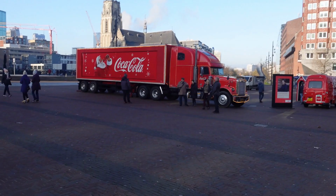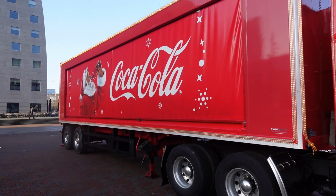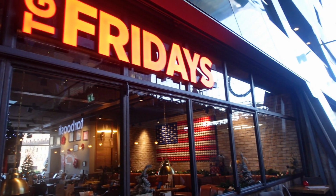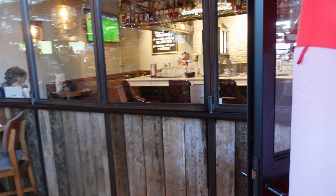Oh look, darling, it's a Coca-Cola lorry in Rotterdam. It certainly was a bit of a surprise bumping into the Coca-Cola lorry right outside the market hall, which is where we were aiming for. We'd visited here in the summer, but I think our needs were a little bit different this time. Last August, we came here to TGI Fridays and were desperate for something cold to drink, and we sat in the seat just inside that window there and we had a nice cold beer.